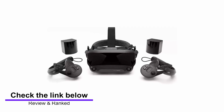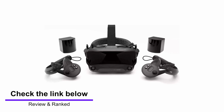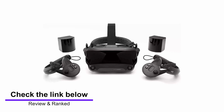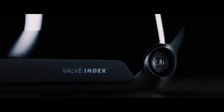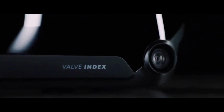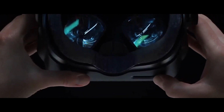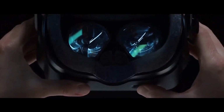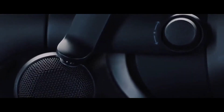Valve Index. The Valve Index, a powerhouse VR system that's redefining immersion and pushing the boundaries of gaming technology. First off, let's talk features. The Valve Index is packed with cutting-edge tech, including high-resolution displays with a refresh rate of up to 144 Hz. This means buttery smooth visuals and crystal-clear graphics that transport you to another dimension.